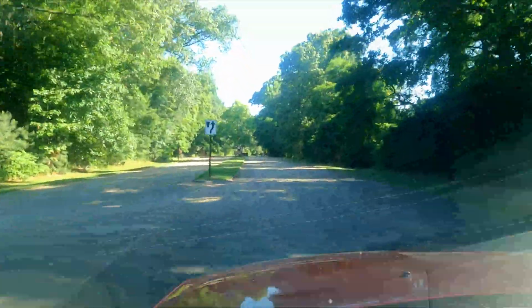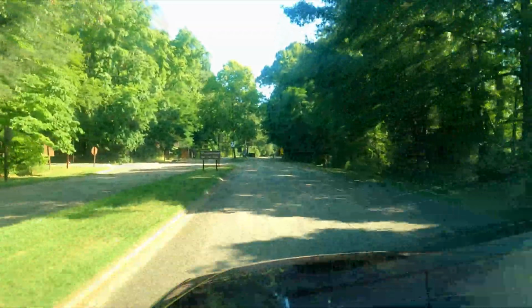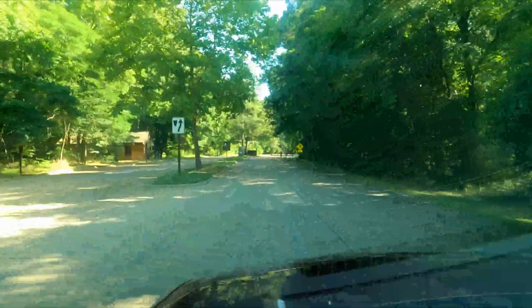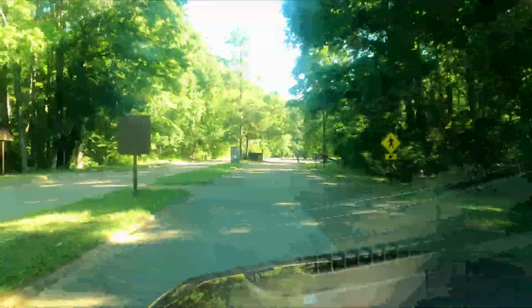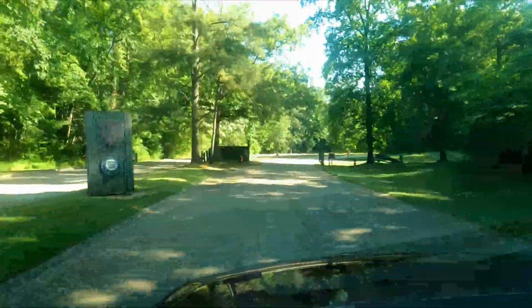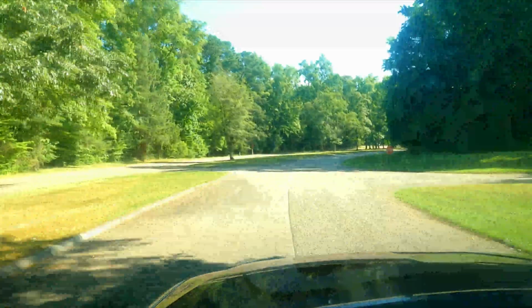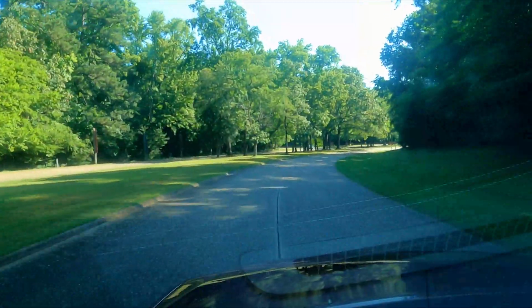Let's see. Glass house of 1608. Yeah, I don't think I want to see a glass house. I'm sure that is a house where they made glass products and not a house made out of glass. A house made out of glass this close to the coast would be a bad thing.